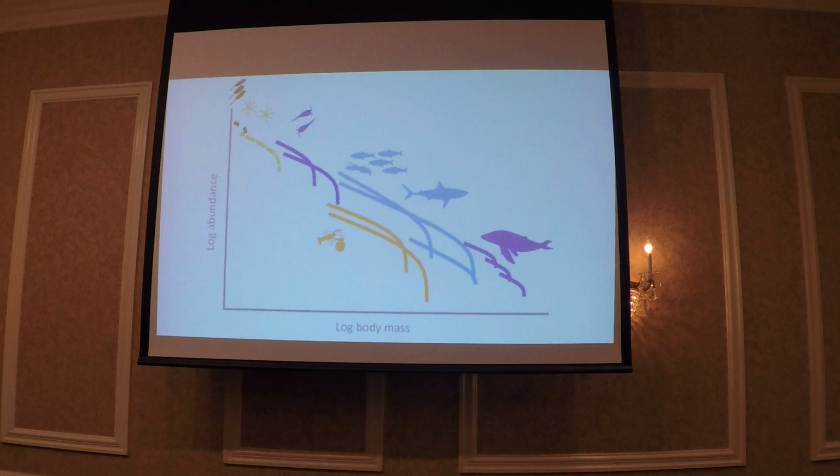This is an example of an ecosystem fit with a size spectrum model. It's a log-log axis, and that's what you're going to see on all the other plots. So there's a log axis of abundance and a log axis of body mass, and what you can see is the little tiny stuff up here, which is phytoplankton and bacteria. It's really abundant, so it's high on this abundance axis, but the mass per individual is obviously low. Down here with our whales, there aren't very many whales out there, but there is a linear relationship from that phytoplankton down to that whale to some degree.